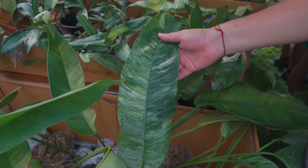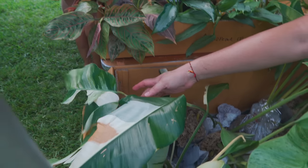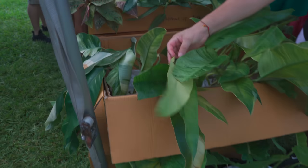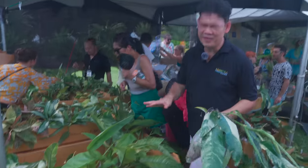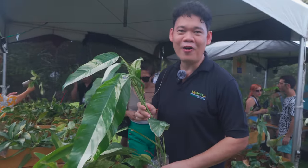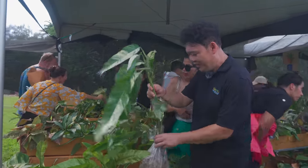It's the Thai species. And we have the elbow also, but it's burned, it's too hot here. So we have different kinds of variegation of the Epipremnum giganteum from Thailand. This is the highlight from my booth. If you have time, you can go to see me at the Bangkok International Exotic Plant Show and Sale on October 5, 6, 7, 8.